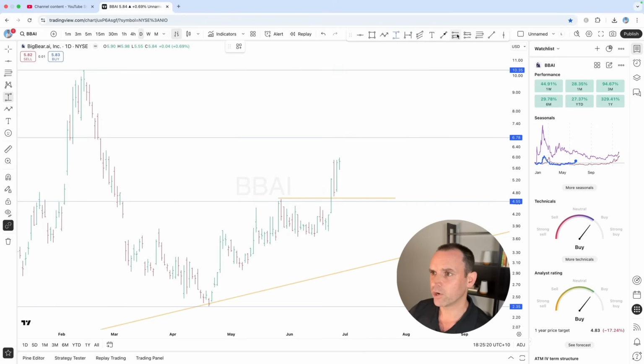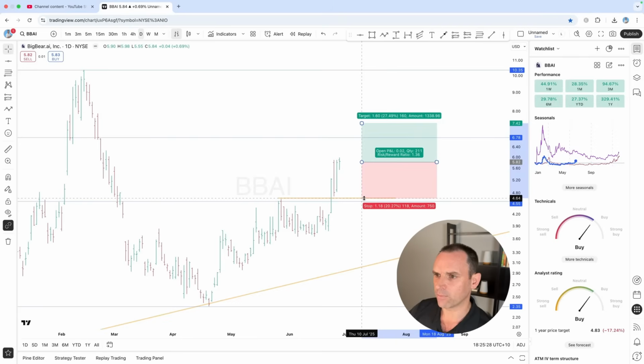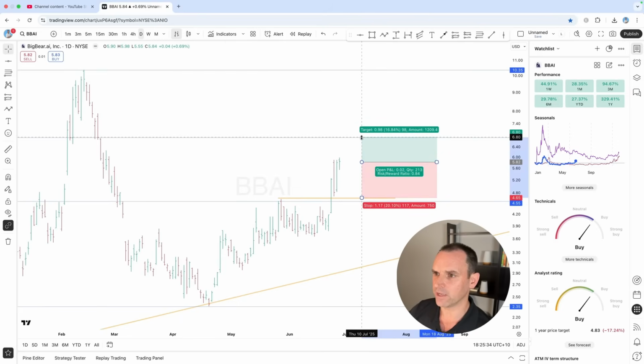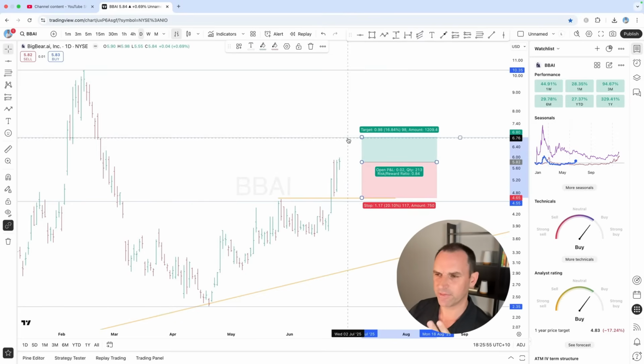So if we put in the long position trading tool for TradingView for Big Bear, we can see here that that stop from 5.80 would be giving up 20%. And the first target would be around 16% upside. So it's not a great risk to reward ratio for this initial price target.